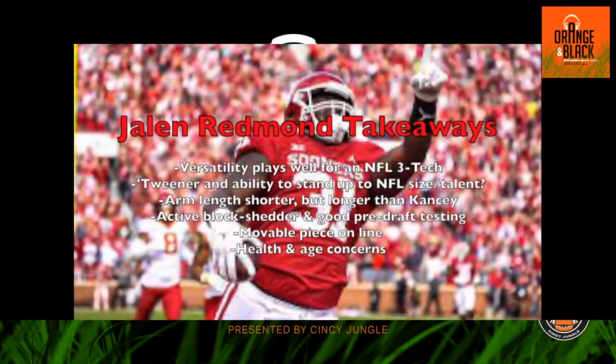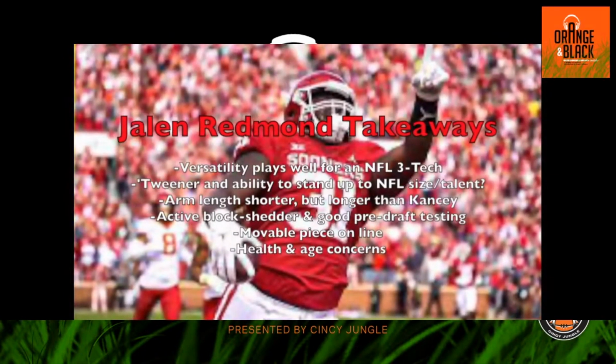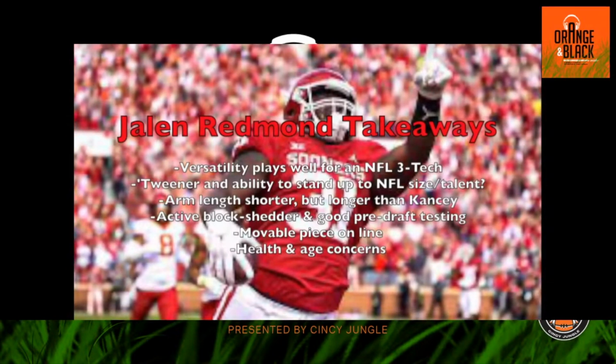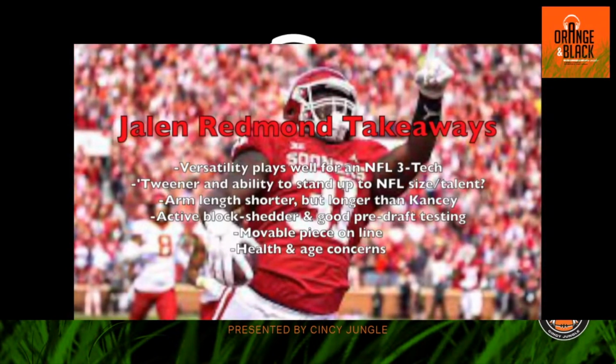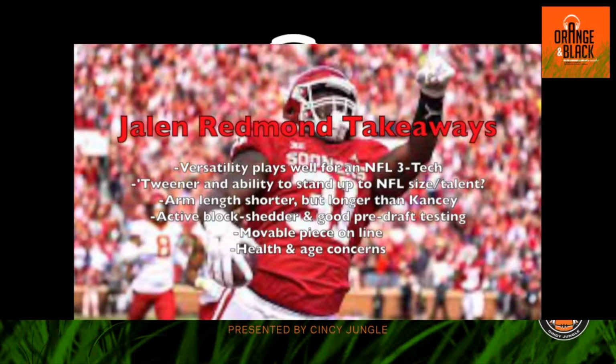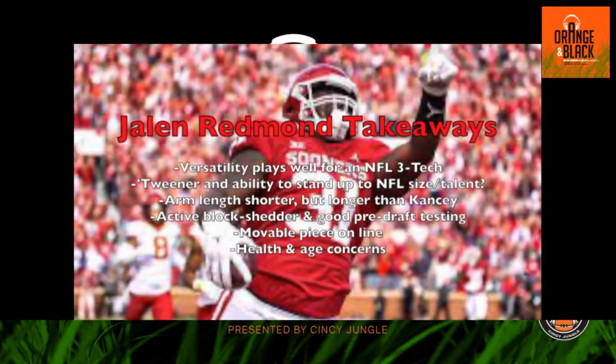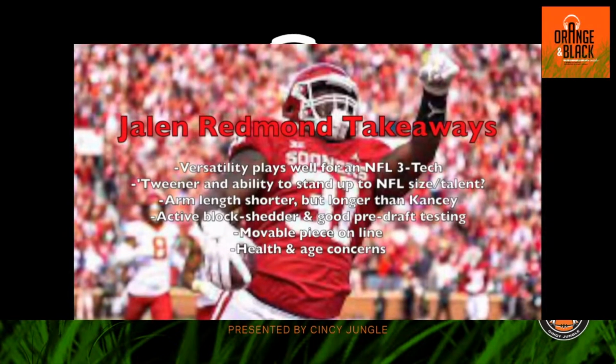And so he has some missed time besides that. So there's a little bit of concern there, but he's got versatility. You can see there, played off the edge, played at 3 tech. Is he a tweener? Can he stand up to NFL size and talent regularly? He still has shorter arm length overall, but is longer than Cansey.